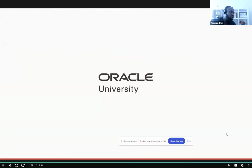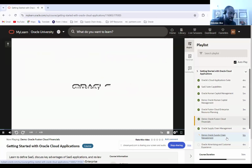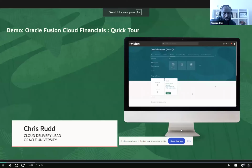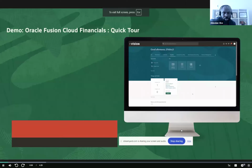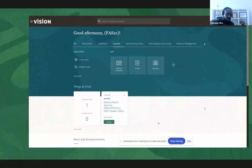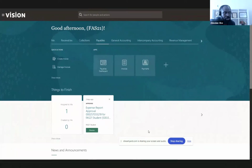So this will be a tour, a demo of the software itself. In this demonstration, I'm going to take a look at financials, which is one of the key areas of Oracle Cloud ERP. There are a number of key features for the financial modules, and I'm going to highlight a few of those for you now.